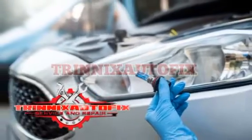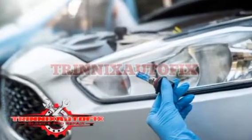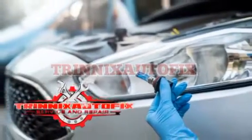7. Bad or corroded bulb sockets. The area where the bulb screws into the assembly is known as the socket.